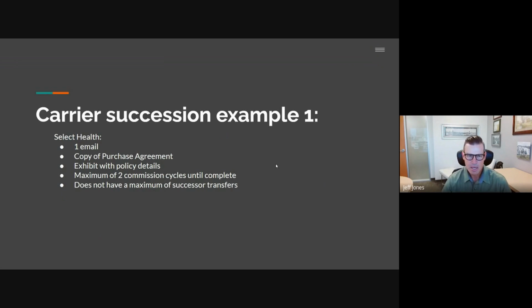And again, we're going to go from the easiest carrier to the most difficult in our experience. I'm sure there are others, and the rest of the carriers fall in between. So our good friends at Select Health have what I consider the easiest, most straightforward, friendly succession process in place. And here's what's entailed.